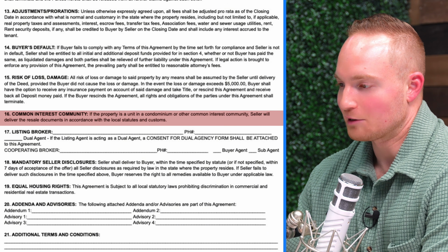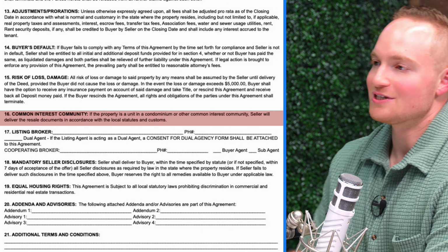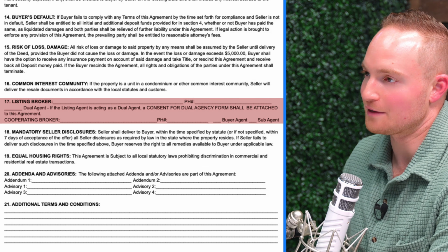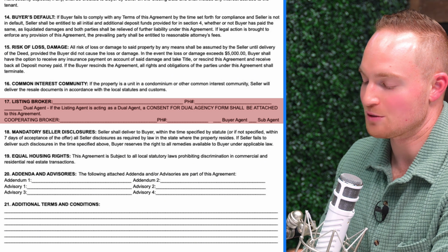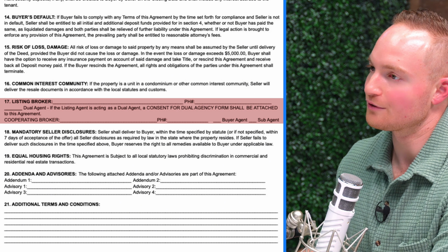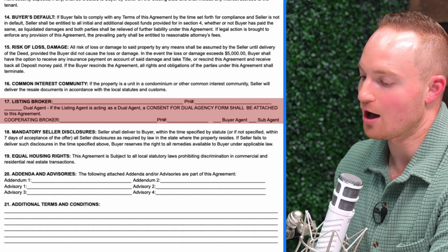Cool. Well, we are getting close to being done, but we're almost there. So 17 is listing broker. So in the case that this is listed with a listing broker, it might be a pocket listing, it might be on the MLS, then you would simply disclose who that listing broker is, what their phone number is, and then if there's dual agency, right? If the listing broker is representing both seller and buyer, you can simply just check that box.